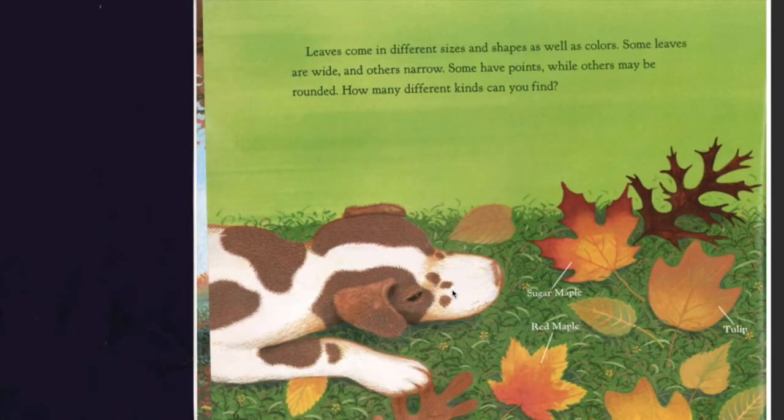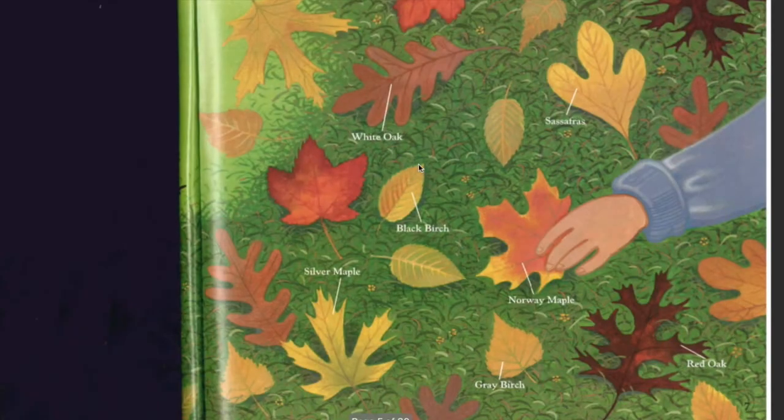Leaves come in different sizes and shapes as well as colors. Some leaves are wide and others narrow. Some have points while others may be rounded. How many different kinds can you find? Sugar maple, red maple, tulip, white oak, sassafras, black birch, silver maple, Norway maple, gray birch, and red oak.